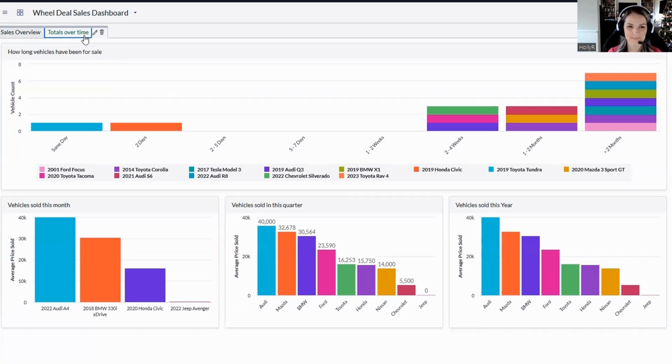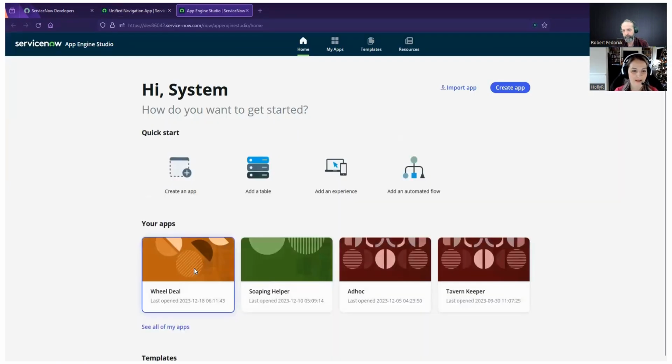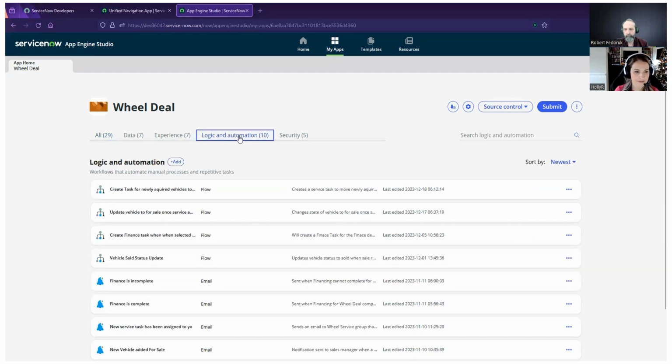Now, tell me about how you got all this automated. We saw a vehicle get acquired. And so what's under the hood? I will actually go into App Engine Studio, and I have some really pretty flows I'm very, very happy with. So I built most of this app in App Engine Studio and then popped into Studio for some things.